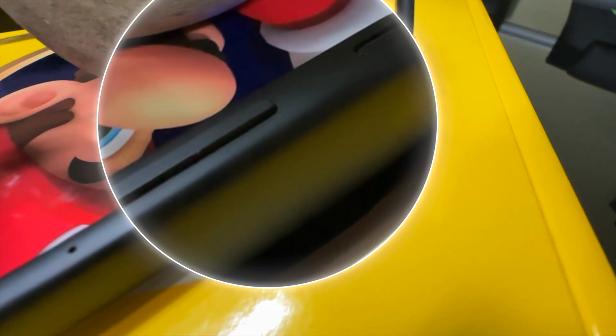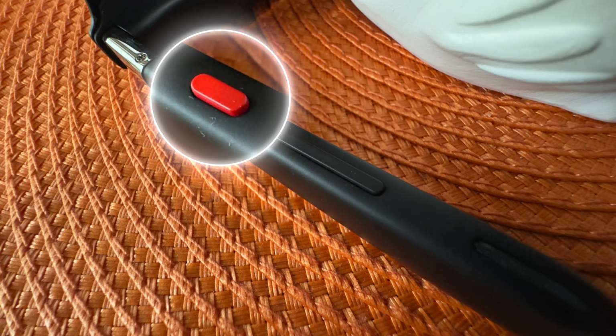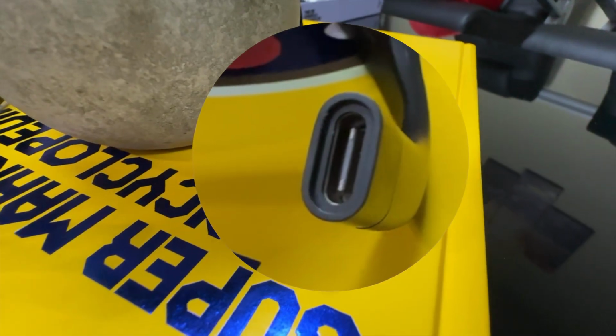Yep. Now on the right arm, you have a plus and minus button to adjust the brightness. And then there's this red X button to change the mode, get into the settings, and to recenter the screen. Now on top, there's a quick action button, and you can use that to customize things and create like a shortcut, if you will. And there's a USB-C port at the end of the left arm.